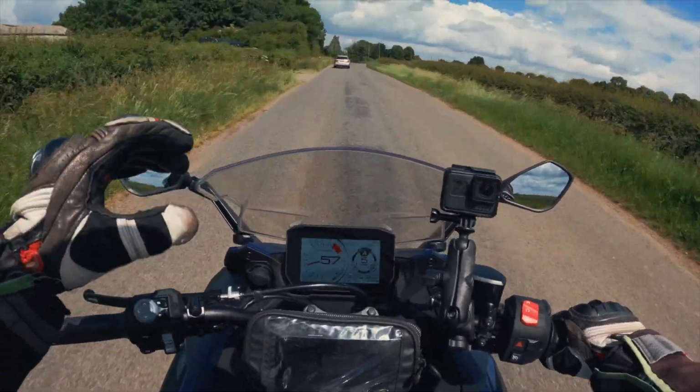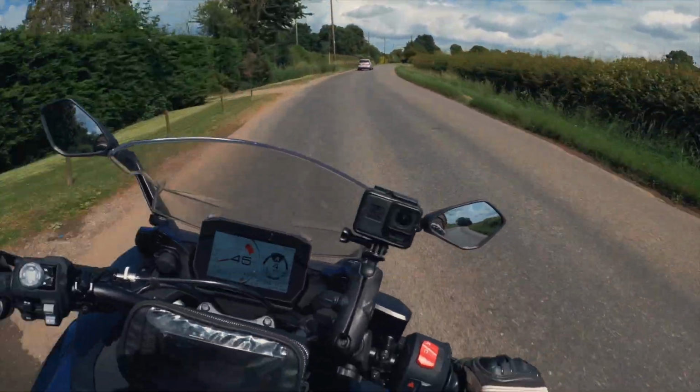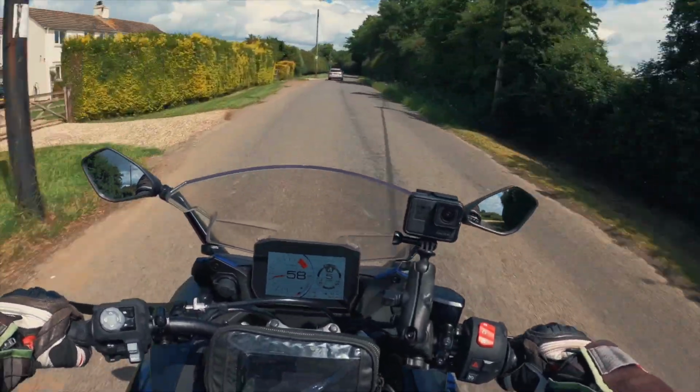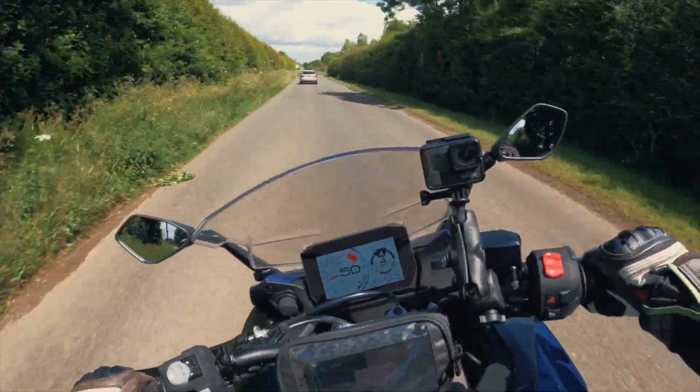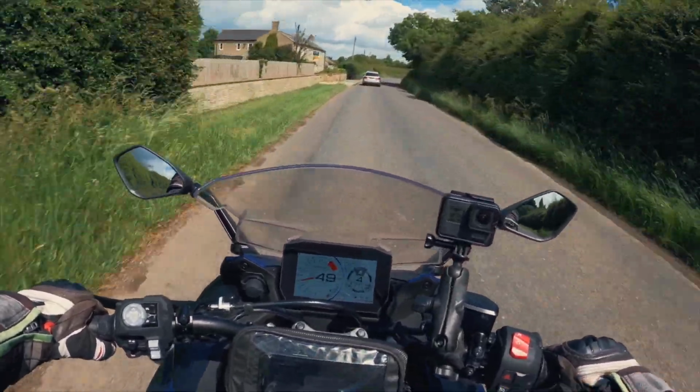Like on these sort of back roads here, they're quite bumpy. And you can feel that coming through. You'd be better off on an adventure bike, I think, on these type of roads. Feels to me as if this is an A-road monster, this bike. This style of GT bike.